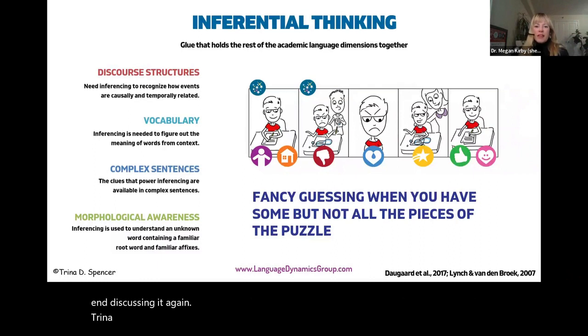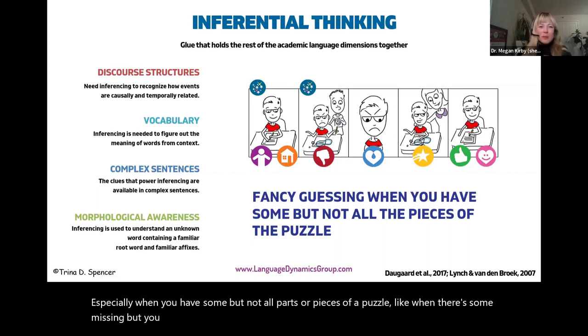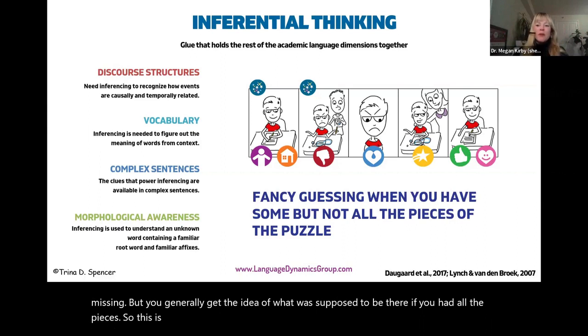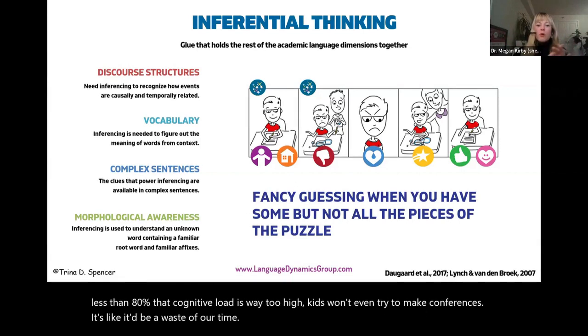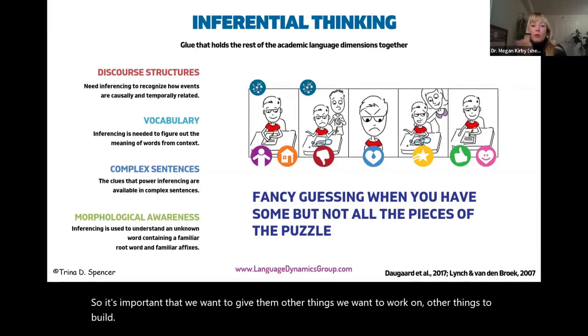Trina describes inferencing, and I like this, as fancy guessing, right? Especially when you have some, but not all parts or pieces of a puzzle, like when there's some missing, but you generally get the idea of what was supposed to be there if you had all the pieces. So if students can get to about 80% understanding of what's written or what was just said, they can guess on the rest and they'll be pretty close. But if they know less than 80%, that cognitive load is way too high. Kids won't even try to make inferences. It'd be a waste of our time. So it's important that we work on other things to build up until the point where we can work on inferencing alone.